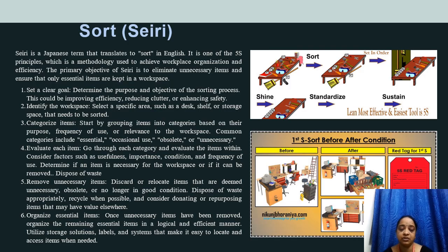The first one is sort, or Seiri, as we call it. See in this picture: sort, set in order, shine, standardize, and sustain. These are the five most effective tools of Lean Six Sigma. Seiri is a Japanese term that translates to sort in English. It is the first 5S principle, used to achieve workplace organization and efficiency.